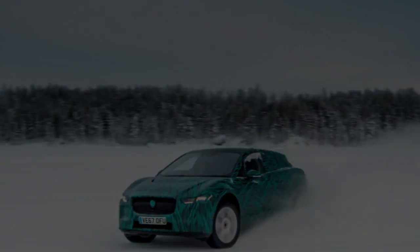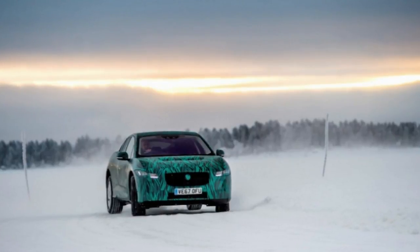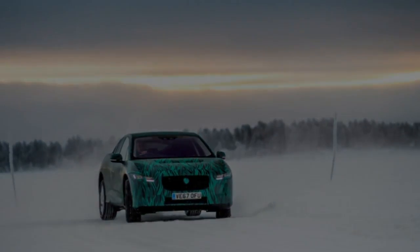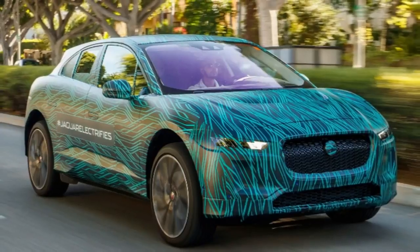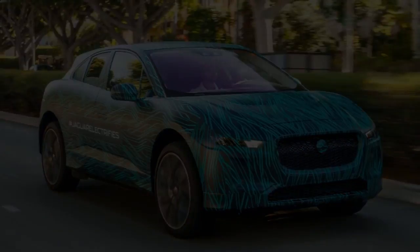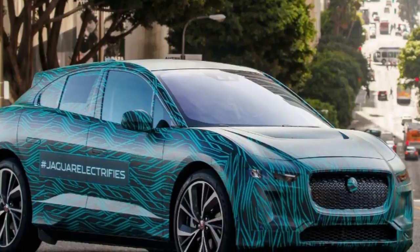So how do you ensure customers around the world get the same projected 300-mile range from their electric SUV? If you're Jaguar, you design a system that keeps the batteries at their optimum temperature at all times, and then you test it in one of the coldest places you can find. To find out just how Jaguar manages to do it, we drove the I-Pace at Jaguar Land Rover's cold weather test facility in Arjeplog, Sweden, where temperatures plummet as low as minus 40 degrees Celsius.